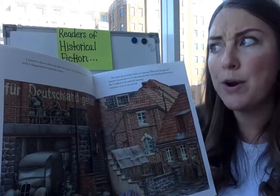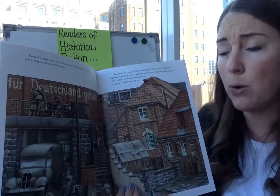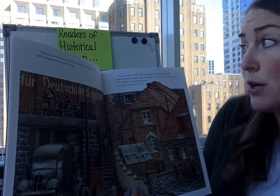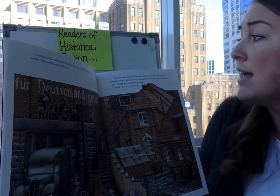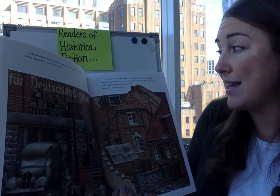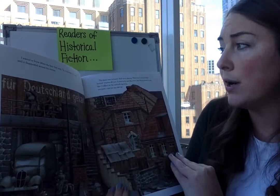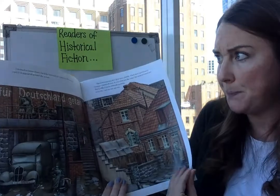I wanted to know where the little boy went, so I watched the truck until it disappeared around the corner. The street was crowded. Kids were playing. There were bicycles and farmers' tractors all over. It was noisy, just like every day when school is out. But I walked on the sidewalk, ignoring everyone, and no one saw me.